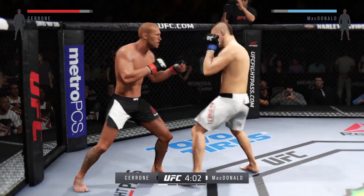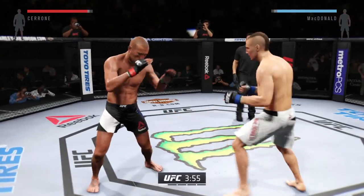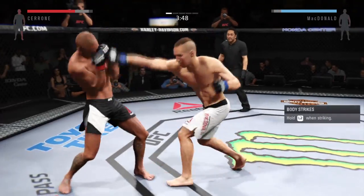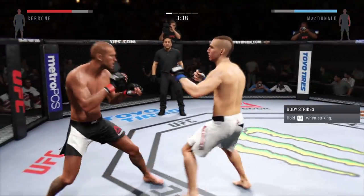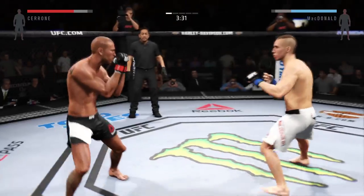Another big shot to the head by McDonald. He misses with the straight right. Joe, his jab, very effective on the front. The huge head kick is blocked. McDonald gets hit with that inside leg kick. He's doing a really good job of timing these shots.